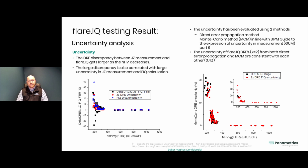This derivation of uncertainty is essential if reported values are to conform with OGMP 2.0 reporting requirements, but we'll take a look at those in a little bit more detail in a few minutes. These uncertainties for flare.IQ calculation have been evaluated using two different methods. One is based on error propagation method, while the other uses a Monte Carlo method. The plot on the right shows the uncertainties of flare.IQ DRE for two standard deviations, or about 95% confidence interval based on both of those methods.